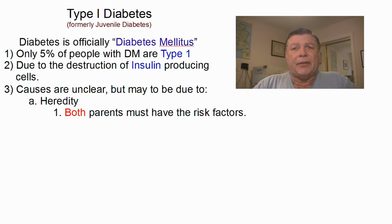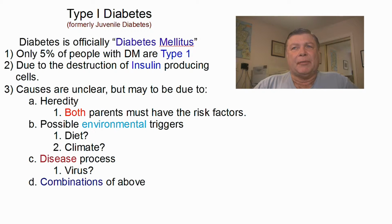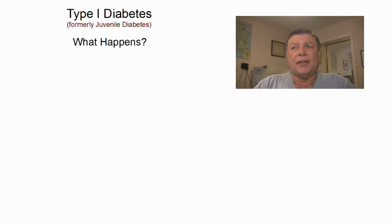There's a hereditary factor. It actually requires both parents to have had the trait that allows for them the risk factors for diabetes type 1. And other factors include diet and climate. In particular, people that live in northern cold climates are more prone to diabetes type 1. And there's also a disease component, perhaps. There's a belief or research that indicates that a virus may be involved in killing off these insulin-producing cells. And of course, it can be a combination of factors. So there's just a lot of complexity here, and it's research that's ongoing.